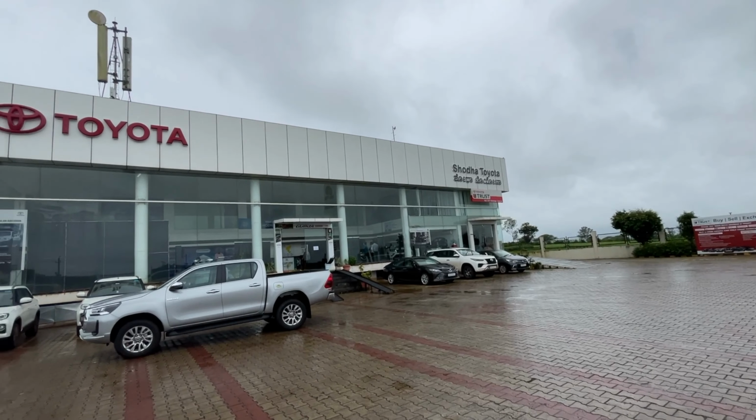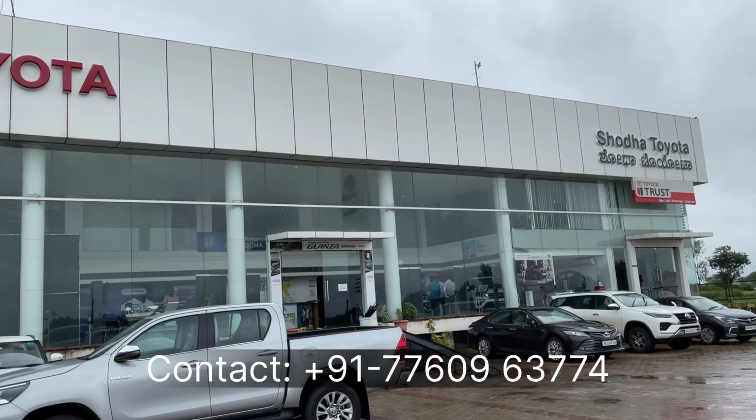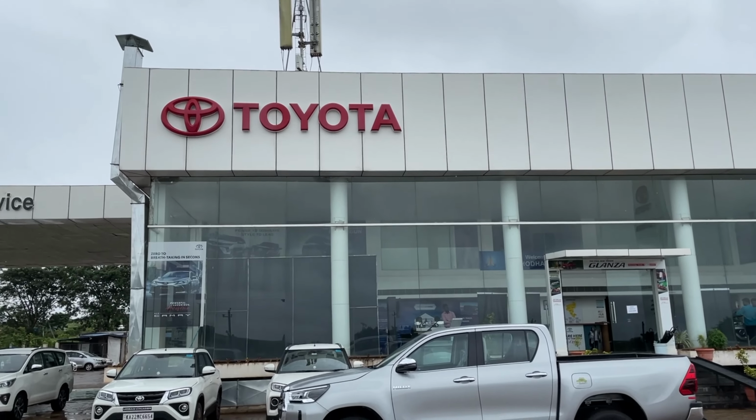So today we have a very special car with us, as you can see in front of here. That is a Toyota Hilux that we have got for you today. Before starting with the vlog, special thanks to Shoda Toyota for letting us review the car.